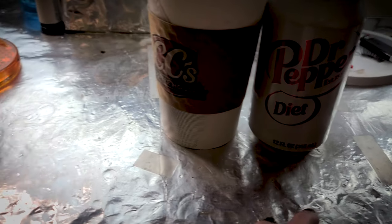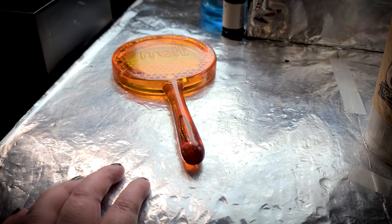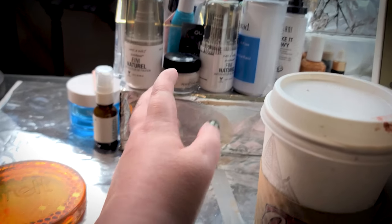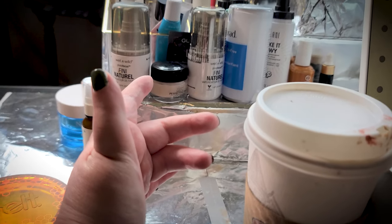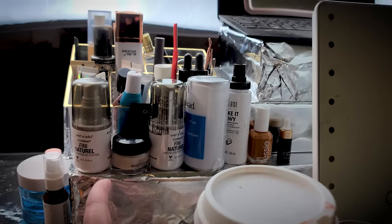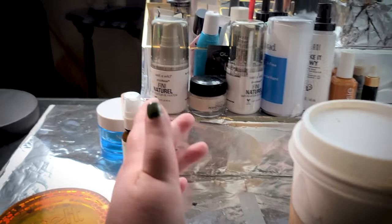This is for bouncing light. It is a foam board covered in tinfoil. They have also covered up these little riser boxes, well, boxes I'm using as risers to hold my tripod and everything at the right level, in tinfoil. That way they also bounce light. Because why not? Every little bit helps.